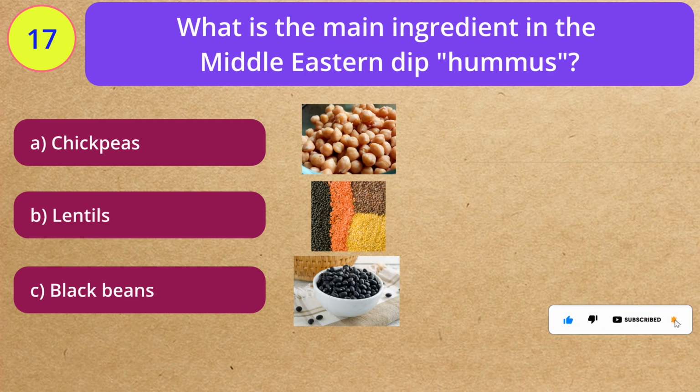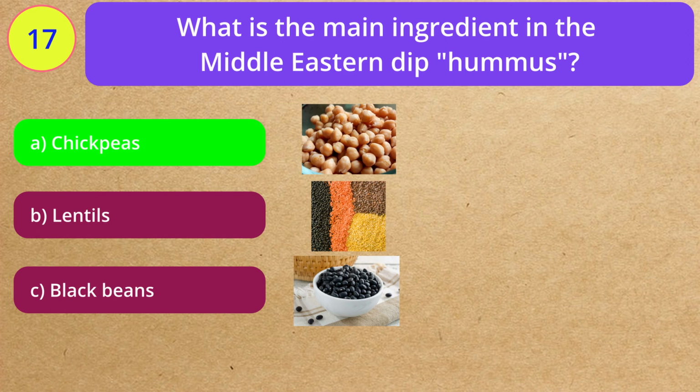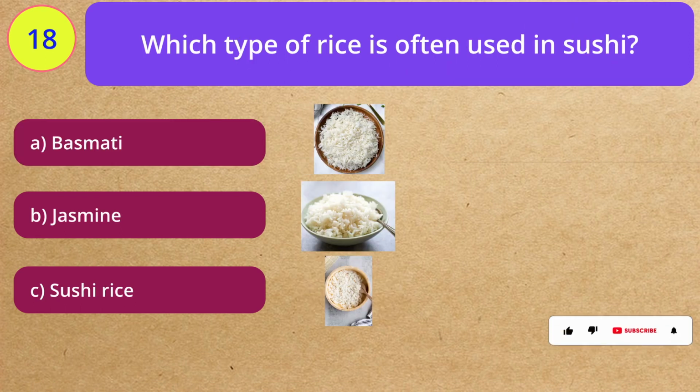A. Chickpeas. B. Lentils. C. Black beans. A. Chickpeas. Which type of rice is often used in sushi?